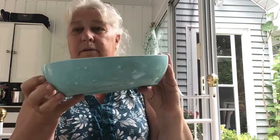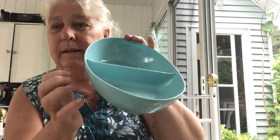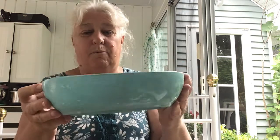And looky, look what makes me so happy. This is the same color as the Melmac that I collect, and I do not have this dish, so I'm very excited. This nice divided serving dish in my blue color. So that was pretty cool to get that.